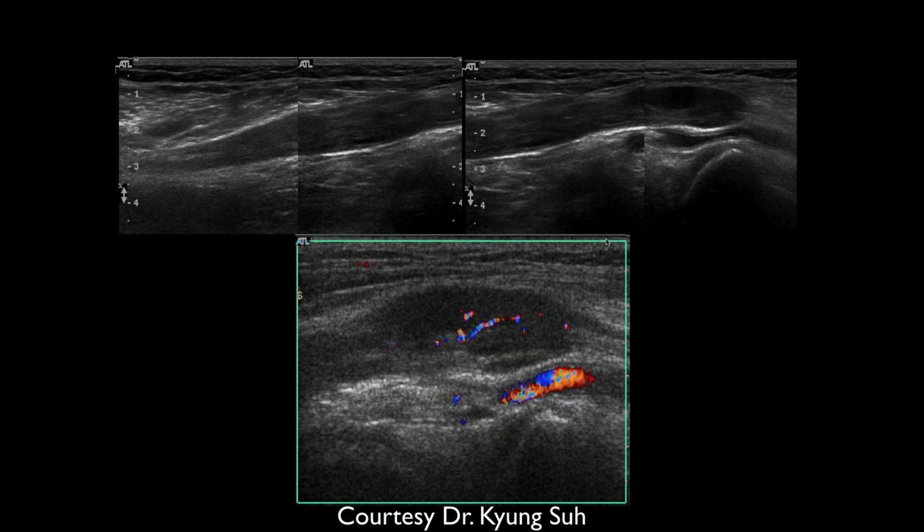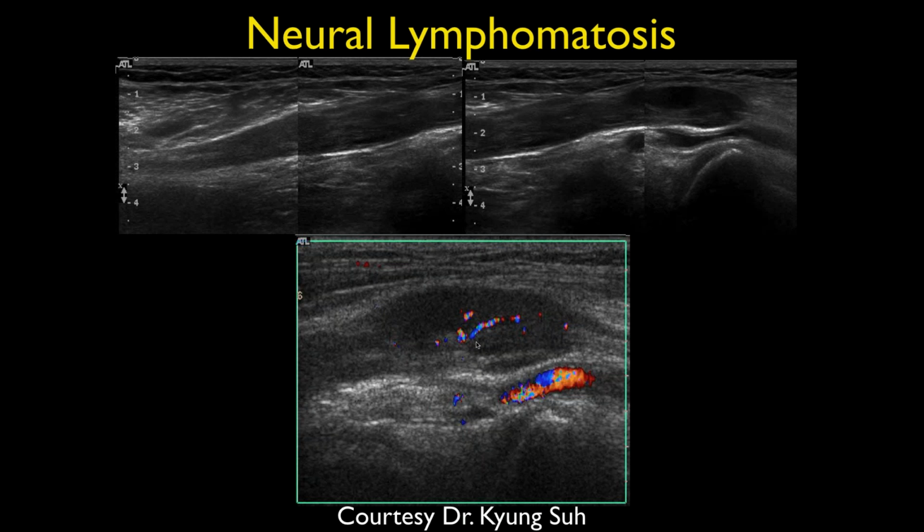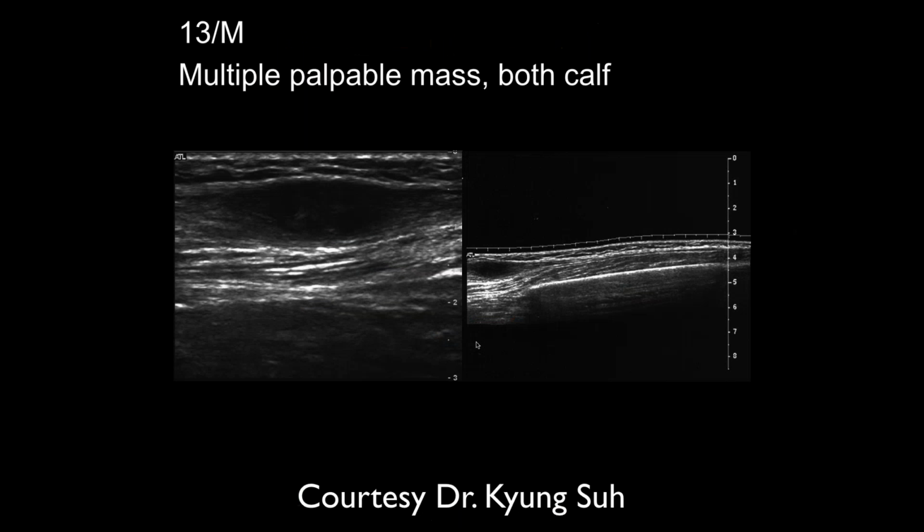But this one on the ultrasound looks like there is some vascular flow centrally. It looks like a lymph node that's enlarged. So what does that mean? I don't know what that means. It was really lymphoma involving the nerve. So this is a lymphoma involvement of the nerve.